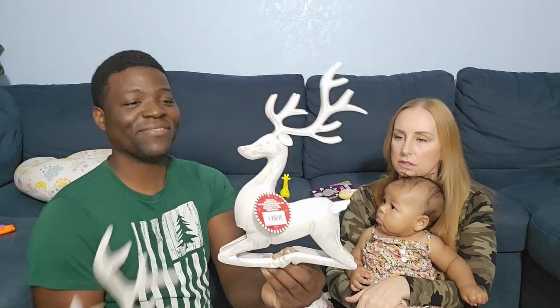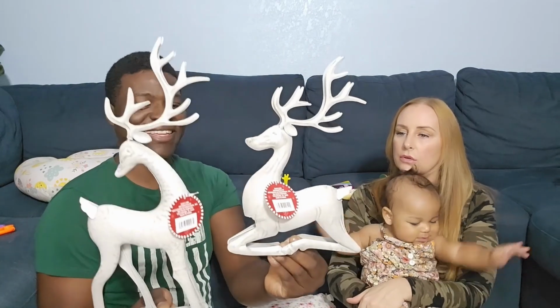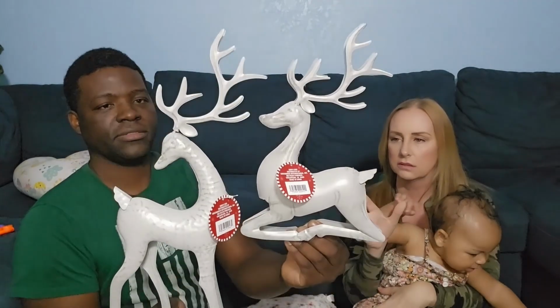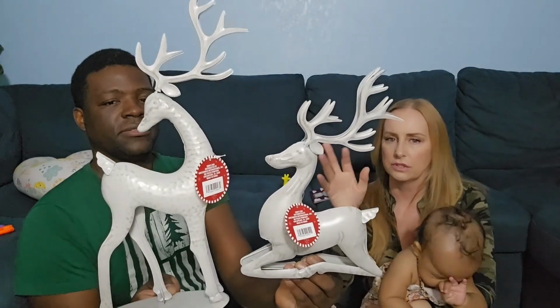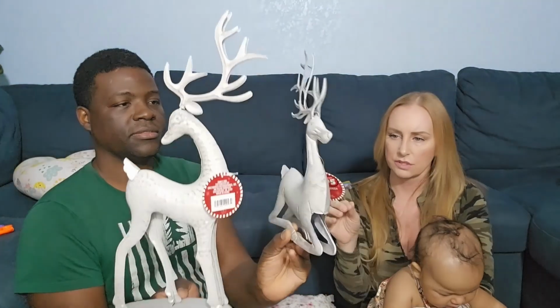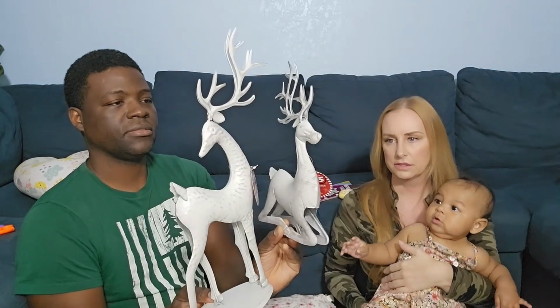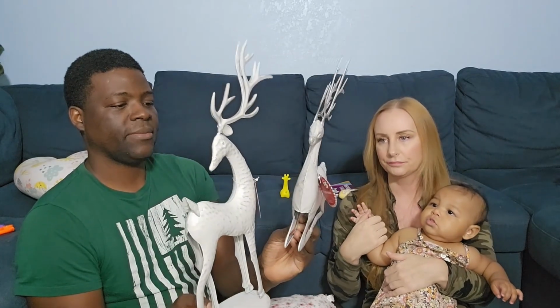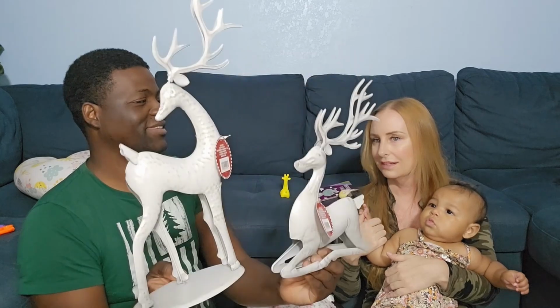$5. Sorry. You get gold ones and you get silver ones. These are grey and they're like brushed metal. And these were the only two that were a set. The other ones were just either a small one or a big one, and I wanted both of them. So I got those. I don't know if I'm going to leave them that colour or if I'm going to make them over yet. I haven't decided. Yeah, I'm not sure which one's Rudolph.